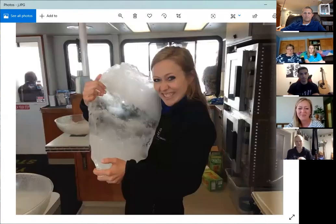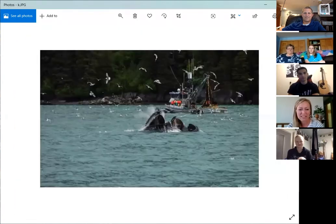Beautiful area. There's me with a piece of the glacier. We like to scoop up these pieces because they look very small in the water, but they are not. They are very large pieces of ice. So that's me with a piece of the glacier ice. And then the wildlife, of course, is one of the benefits.